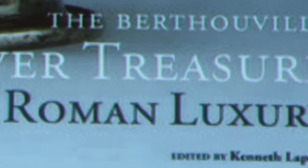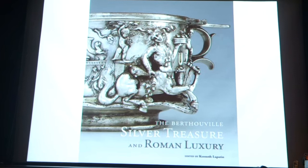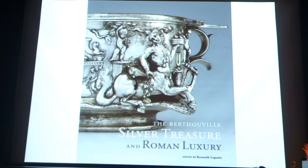The Berthouville treasure, the Roman silver, reflects a time of widespread wealth in the Roman Empire, when aristocratic Romans, even in the provinces, and this is in Normandy all the way on the western edge of the empire, even they owned superb works of art. They owned very valuable things, precious metal, jewelry, gems, cameos, and they could dedicate them in religious sanctuaries, dedicate them to the gods, either as thank offerings, or perhaps more likely as signs of social status. But it was not always this way in Greece and Rome.